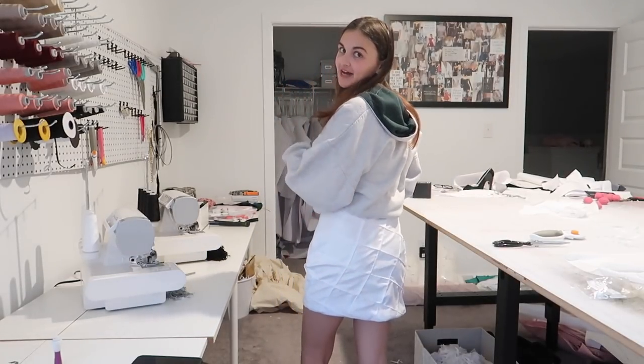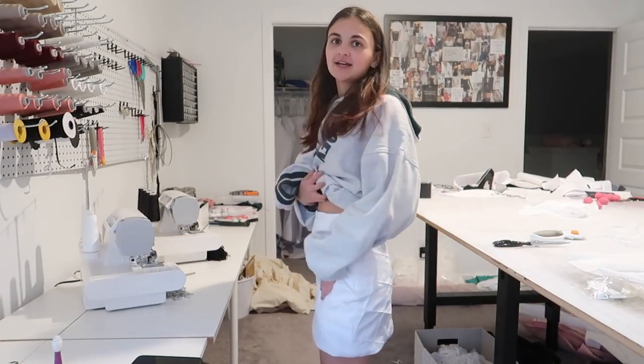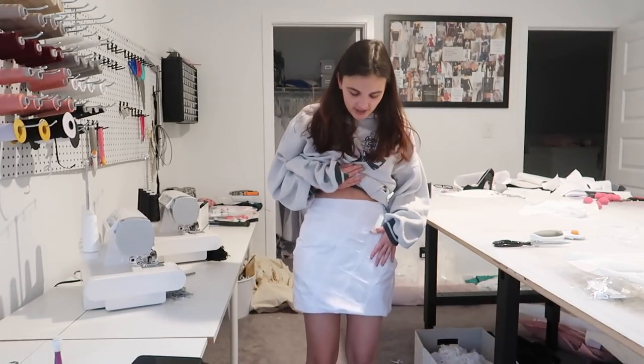Okay, so I finally finished the skirt. The lining took me a hot minute to figure out. I always get really tripped up with lining, but look how cute it is. I am obsessed with it. It actually turned out so nice and clean looking. I really like it. It's not see-through whatsoever, which I also really love.